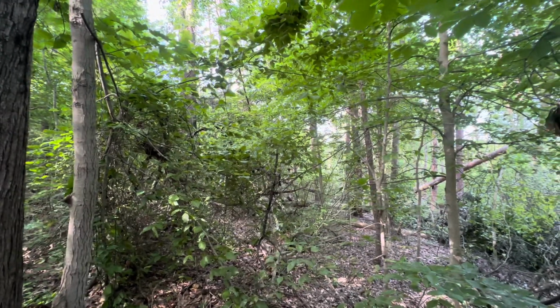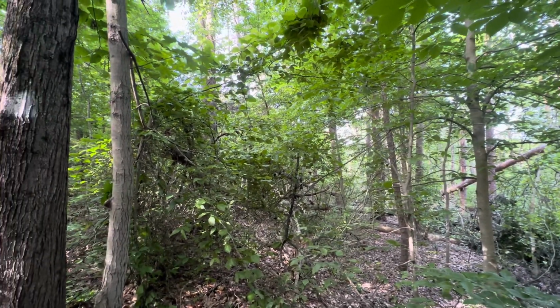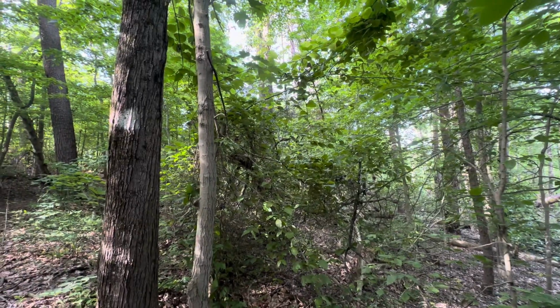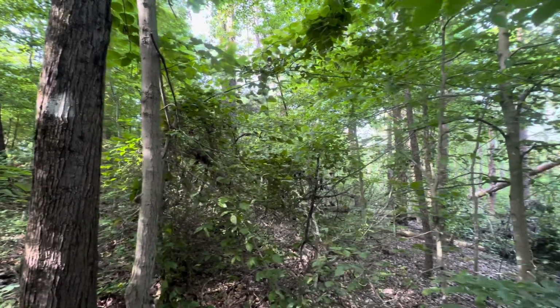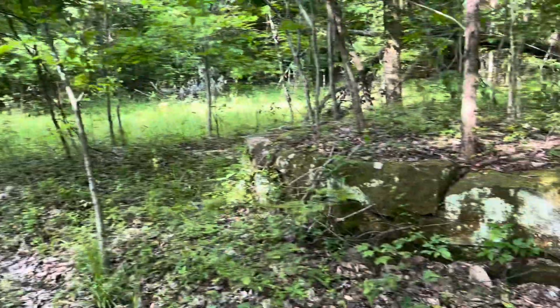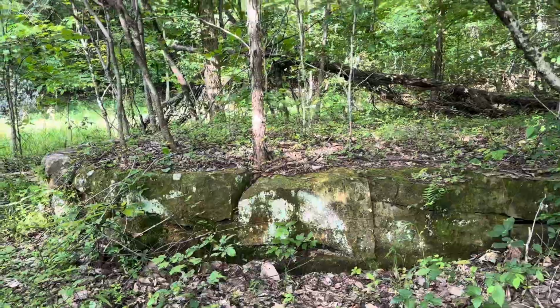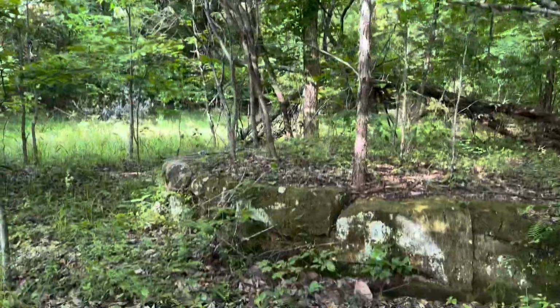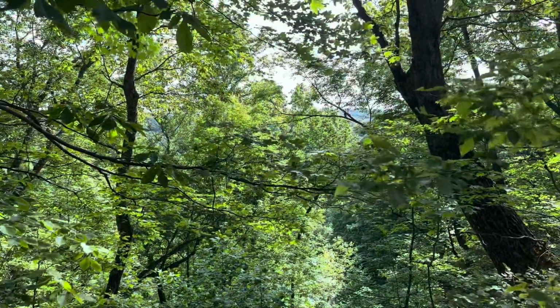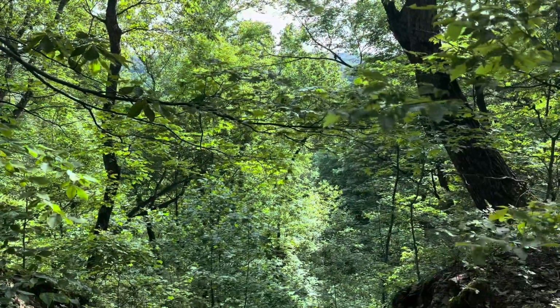So if you come out here and you're quiet enough, nature will sing to you. As you come down through the grassy area there's a nice little rock outcropping. It's kind of cool that the trees were able to grow on it. And then you come over here, you got a steep drop. You see you're on top of the trees. It's beautiful out here. The wind is awesome today.